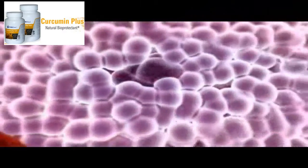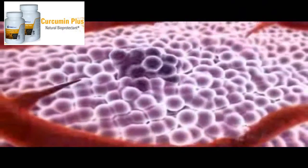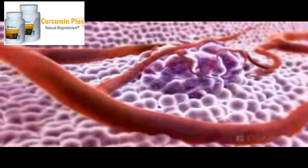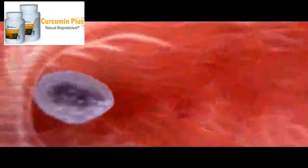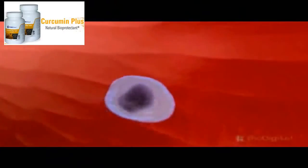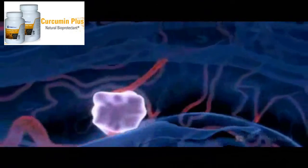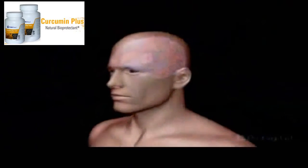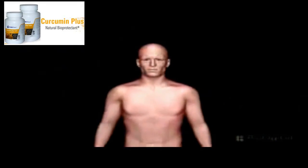There are 30 pathways to cancer, inflammatory pathways. He says turmeric is able to stop and inhibit all 30 pathways. All of them. I said, how does it do it? He said, well, primarily, turmeric shuts off cancer switches. It shuts down nuclear factor kappa B and STAT3. Those are the 2 main sources of inflammation that lead to cancer.